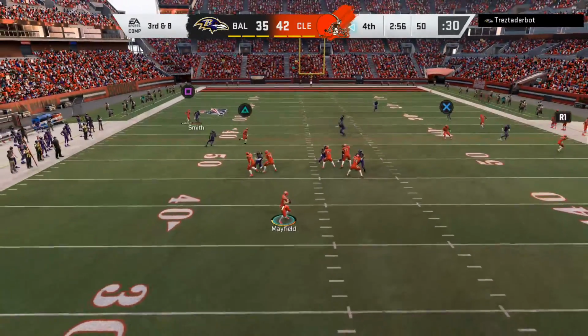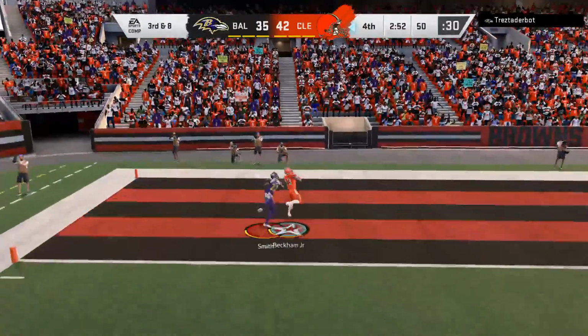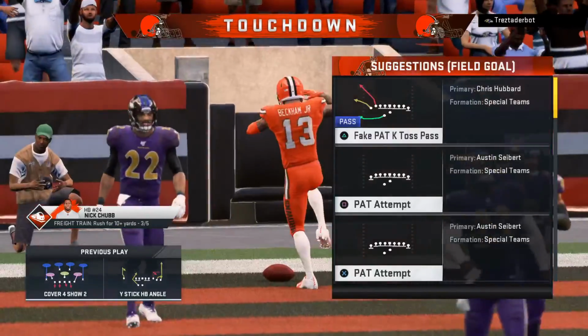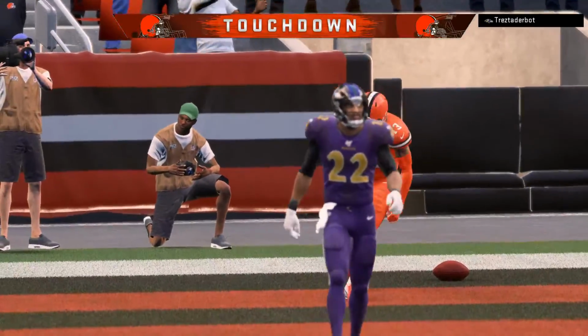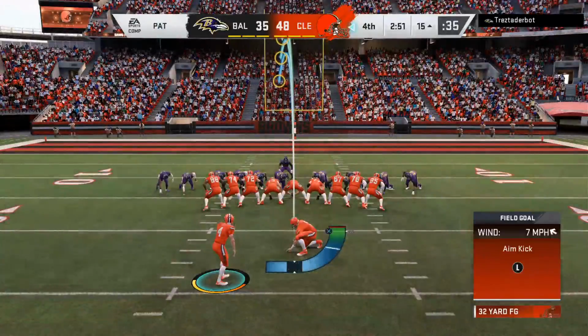Mayfield now from the 50. He's going to let this go for the end zone. And that's going to be caught for a Browns touchdown. Odell Beckham, 50 yards. And the Browns are going to tack on to their advantage.